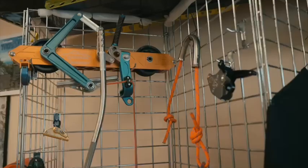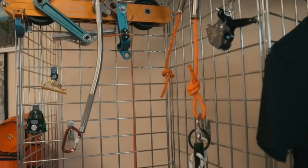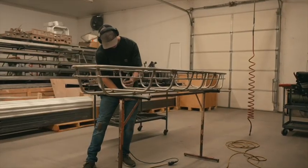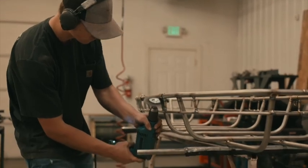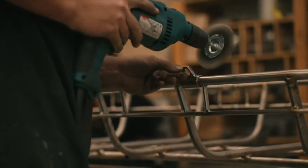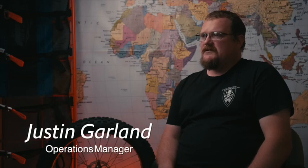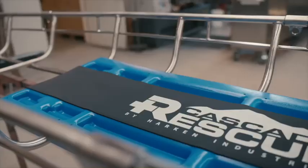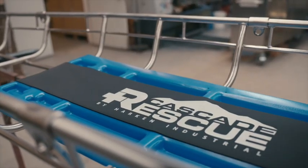Cascade Rescue is a manufacturer of rescue equipment. We work with National Ski Patrol, Pro Ski Patrol, search and rescue units, National Park Service, fire departments. We manufacture rescue litters, which is a basket that's used for helicopter rescue or for carrying patients out of the backcountry. We also manufacture the ski patrol toboggans that skiers use to bring people down the hill when they're injured.